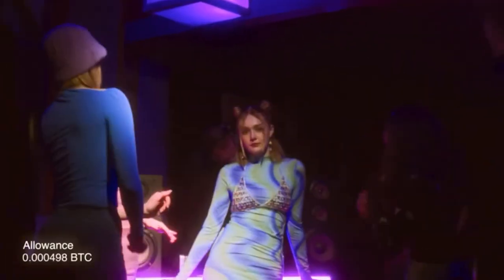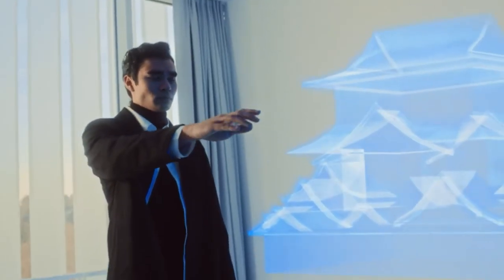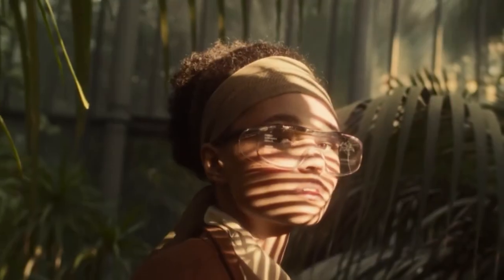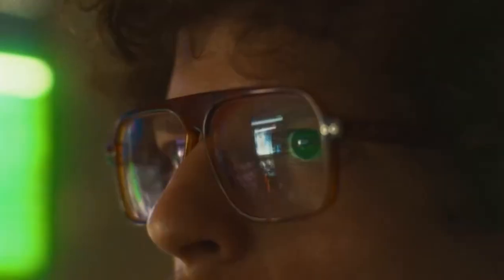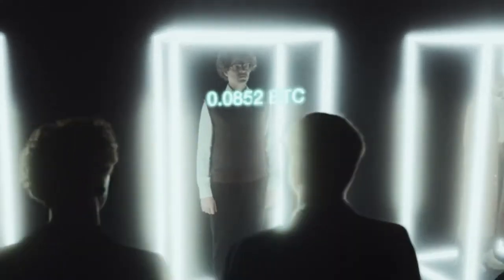For whatever you want, Bitcoin is your digital currency. Improve your skills. Build your dreams. Care for yourself. Find your love. Develop your ideas. But is visible to all. Your transactions are your business. Reclaim your privacy.